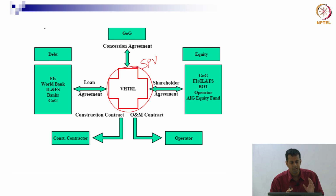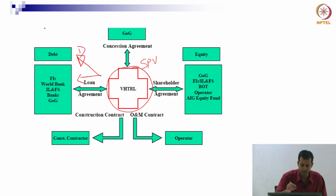So if you recall, this entity, ILFS, etc., have put in a little bit of equity. It has borrowed some money, and the lenders can only go after VHTRL. They can't go after ILFS or Government of Gujarat or whatever, right? So these guys have a loan agreement. So this is the debt part, right? So this says debt here. They also put in some money themselves, right? So this is the equity part, right?